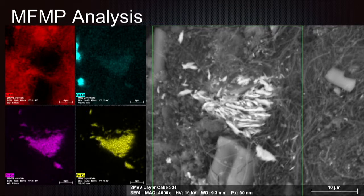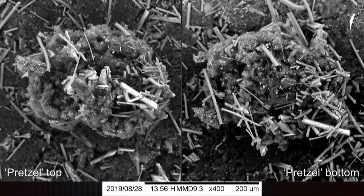This is another area. You can see these thin fibers, and these kinds of fibers were observed being produced in Leclerc's cavitation experiments. Again, we've got chromium, iron, and calcium. I call this the pretzel. We've seen these kinds of structures in various experiments that we've looked at over the last couple of years, and it seems to be quite an important structure.